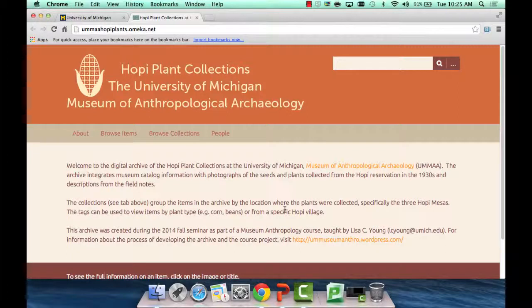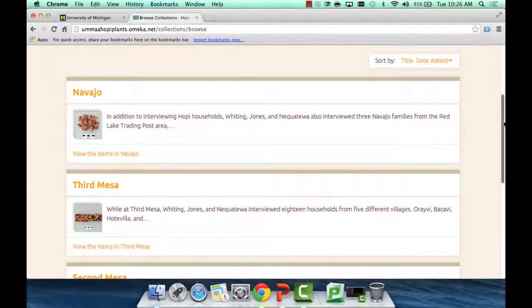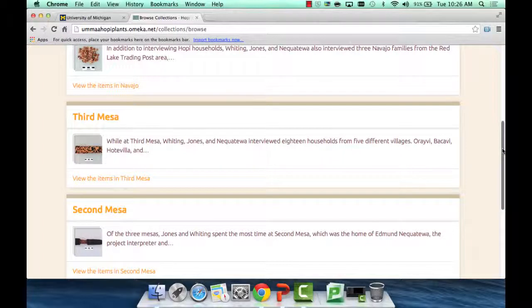And then I was lucky enough to be able to work with the museum photographer to get photos. So in the collection, it's organized by scientific categories. Corn's all in one drawer. The beans are in another drawer. But that's not what resonates with the Hopi community. They wanted to collect it, to get it back to where the things were collected from. So in this program, what you can do is you can browse by collections. And when I asked the Hopi community how they wanted to learn about the collections, they said, you need to do it from our villages and from the mesas where those villages are on.